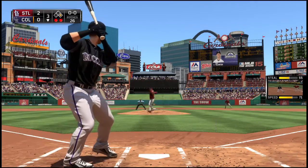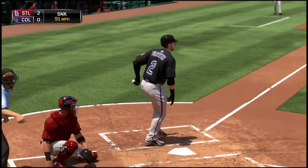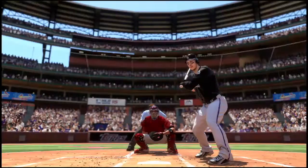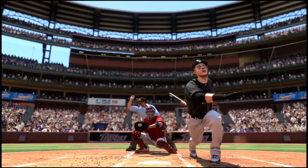And here's the first pitch. Oof, looks like he's chasing butterflies with that swing. It's 0-1. There you see one of the best swings in baseball look pretty ugly. That's what this guy can do to you.